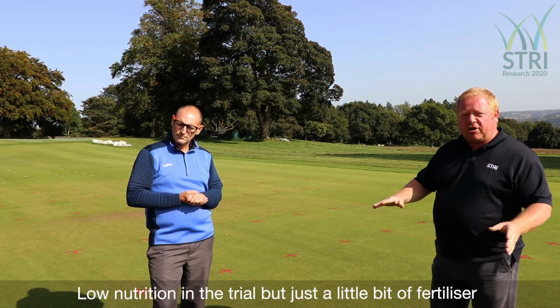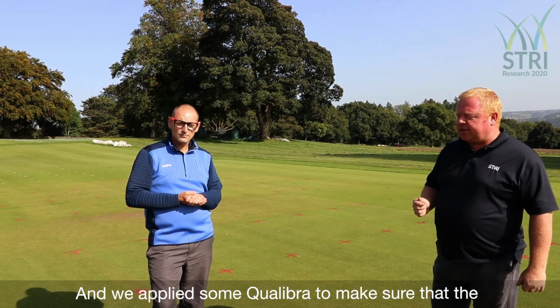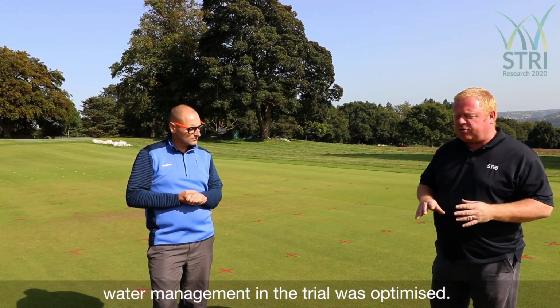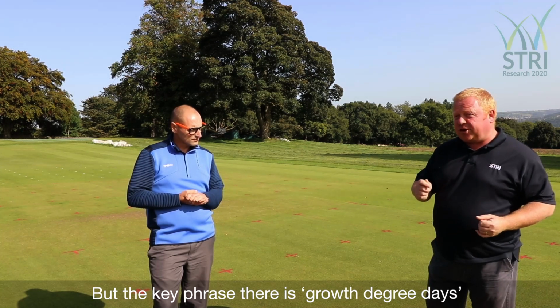Low nutrition in the trial, but just a little bit of fertiliser to keep it ticking over, and we applied some Quilibra to make sure that the water management in the trial was optimised. But the key phrase there is growth degree days. And Glenn, what are growth degree days?